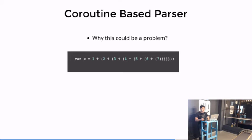Another trick is the coroutine-based parser. When we have a JavaScript expression, and the example expression is shown there, we first parse it, and then we execute it. Can anybody spot a problem with this expression, specifically for embedded systems? It's a valid expression. It's perfectly valid, just 1 plus 2 plus 3 and so on. But what could be a potential problem with it?